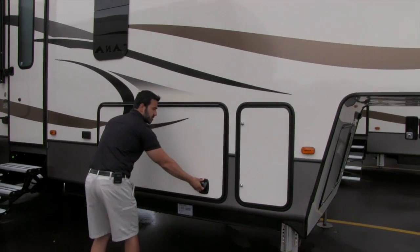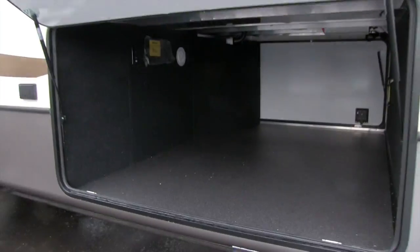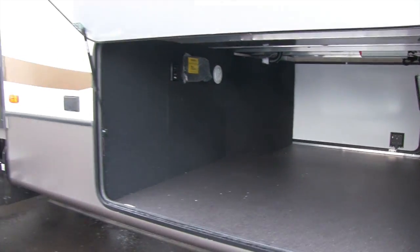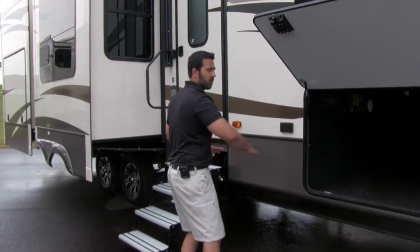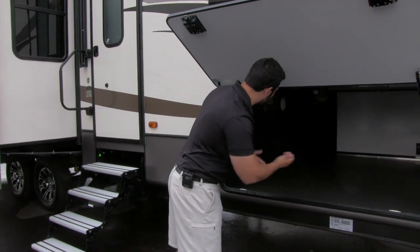One of the other great features of Montana is this right here. Take a look at how big this garage compartment is. A lot of that is due to the drop frame system that Montana uses. They take an I-beam and then, instead of running it all the way through, they drop another I-beam down, weld it together, and it goes underneath. And because of that, it really opens this up, giving you a ton of space.